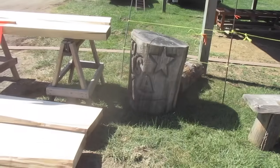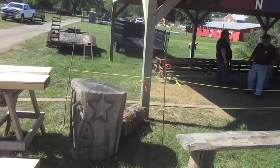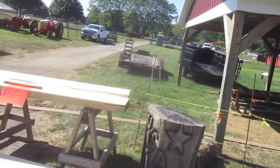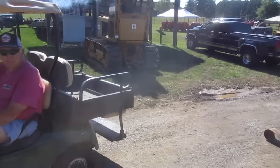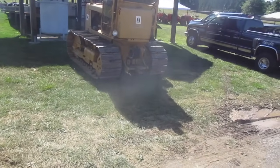Got a little USA carving there. Got the benches out there. Hopefully somebody wants some of those. If you're visiting, I'm John and you're at Frick's Sawmill. They're gonna power the mill with this International track machine, which ought to be pretty fun.